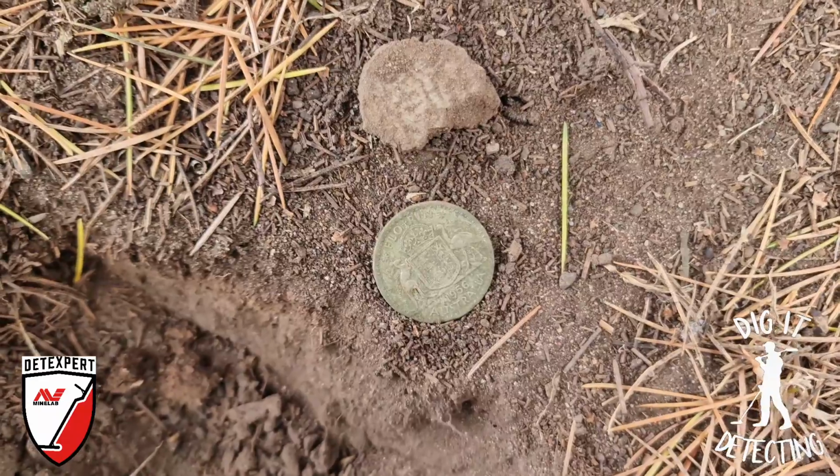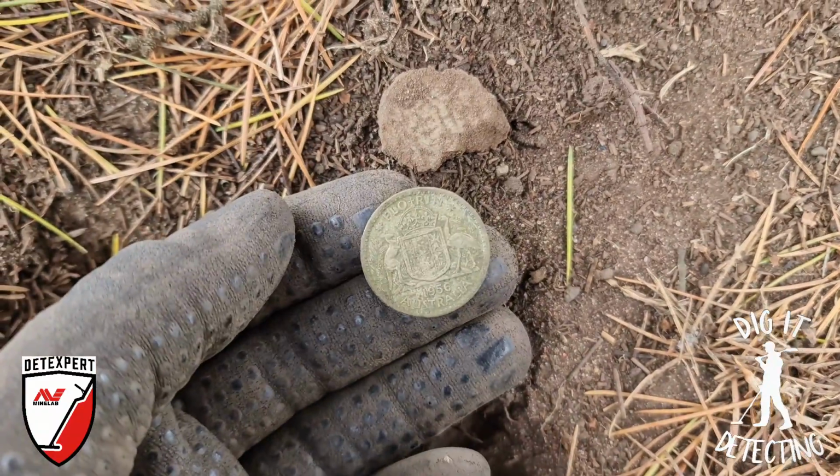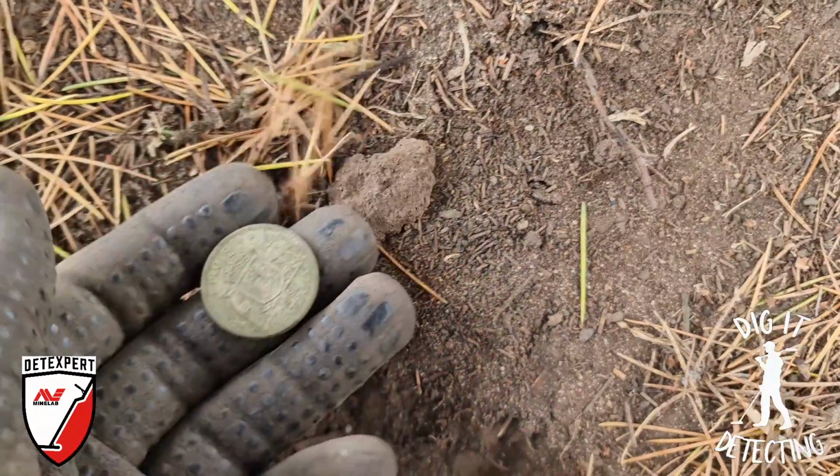We've got our first signal. Look at that, it's a florin, a 1956 Australian coat of arms florin. You can see the impression where he's been sitting on the dirt there.